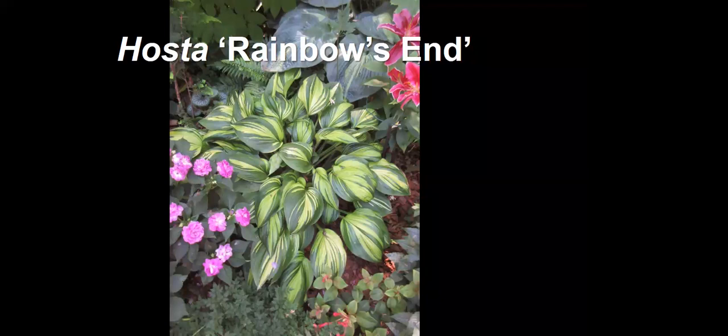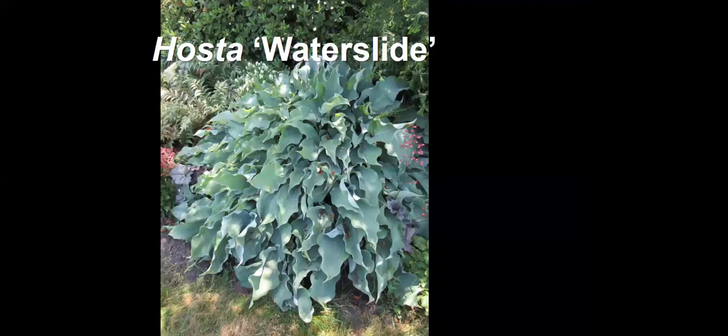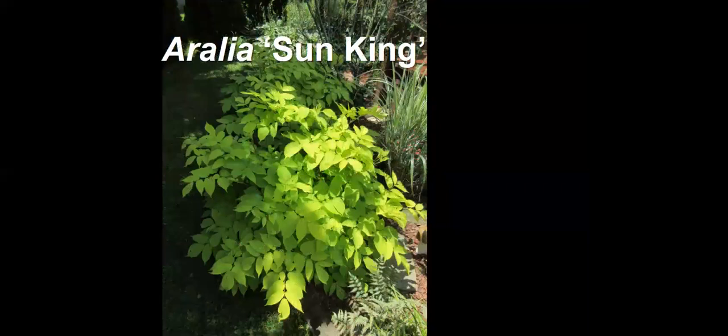They're excellent plants. Water Slide is just another nice one, but look at the textural rippling on the leaves in that situation. If you have any degree of shade, you should all have this plant. This is the plant of the year this year, I believe. Sun King Aralia, Perennial Plant of the Year as selected by the Perennial Plant Association.